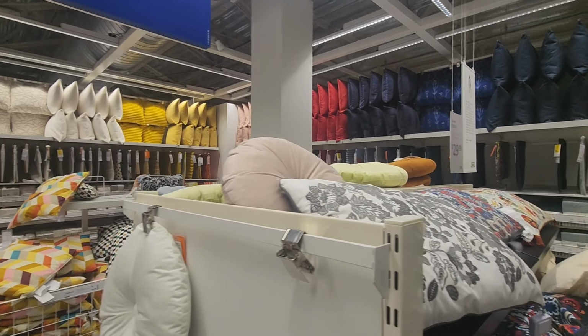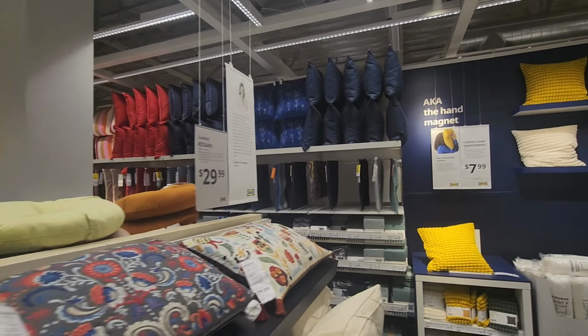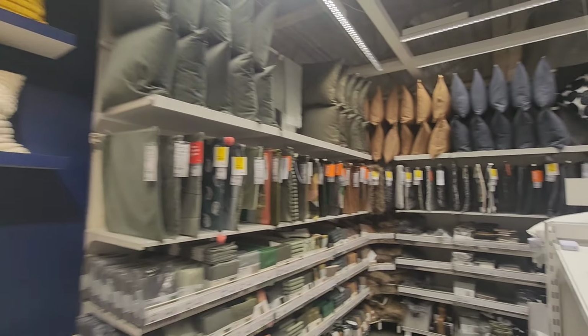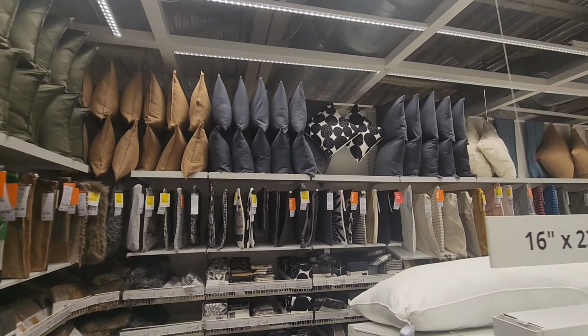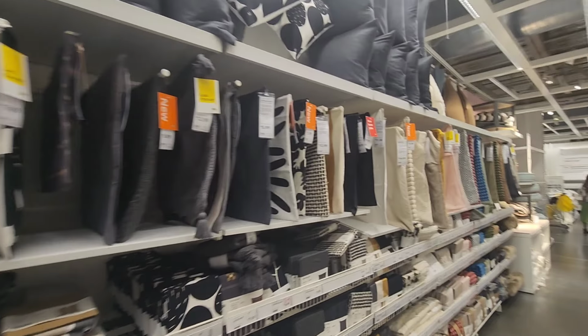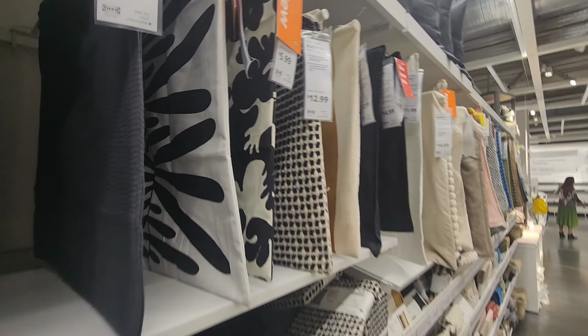The tapestry collection at IKEA can really help you change up your space. I decided to get two throw pillow covers in black and white. These particular covers are $16.99. However, because they're going to be discontinued soon, I got them for half price.